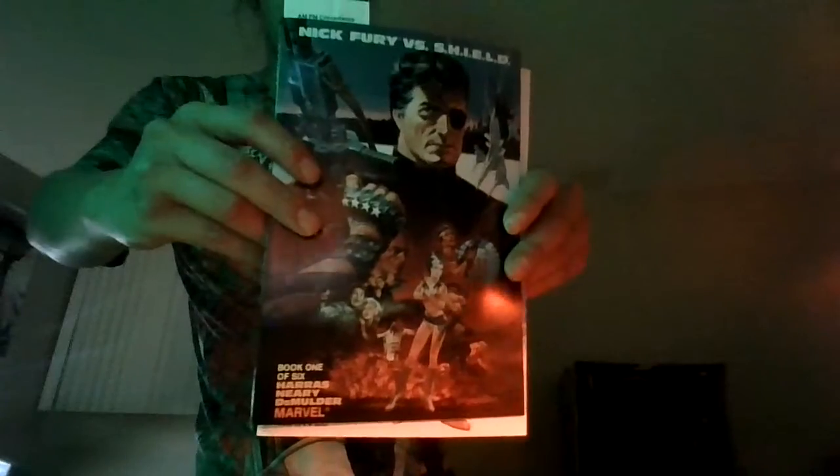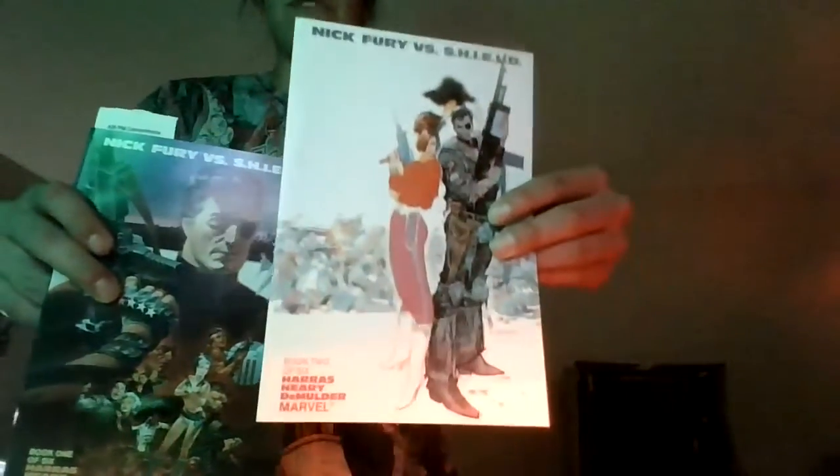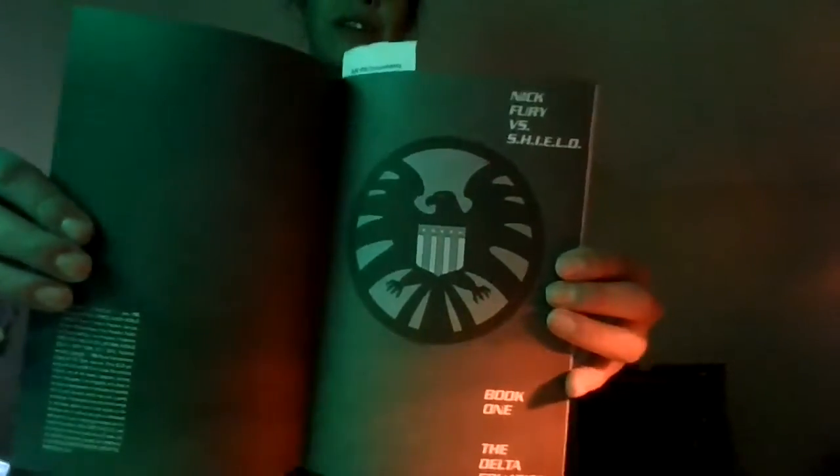And also some more stuff. So, currently, I bought these two Nick Fury versus Shield, book 1 of 6 and 2 of 6. I'm trying to find the rest of them because right now I'm actually quite enjoying it. These are like the magazine graphic novels. So here's what they look like.